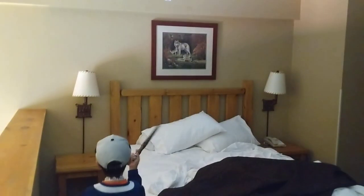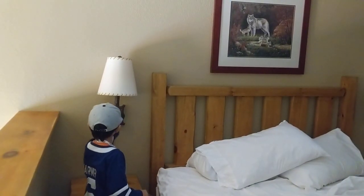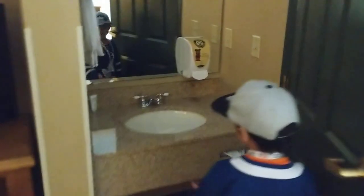There's a big bed. There's another big bed over here. Wolf. Yeah. Light here. Can you put the light on? It's dark in here. Oh yeah, that's nice. There's Wolf again. Yep, there's another. And there's another TV, three TVs. So we got three TVs.